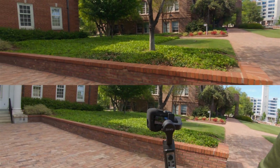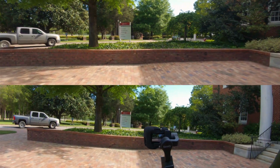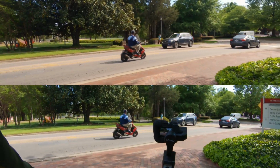Here's Winslow Hall with the nice old logo brickwork in the center. And across the street is Pullen Park.